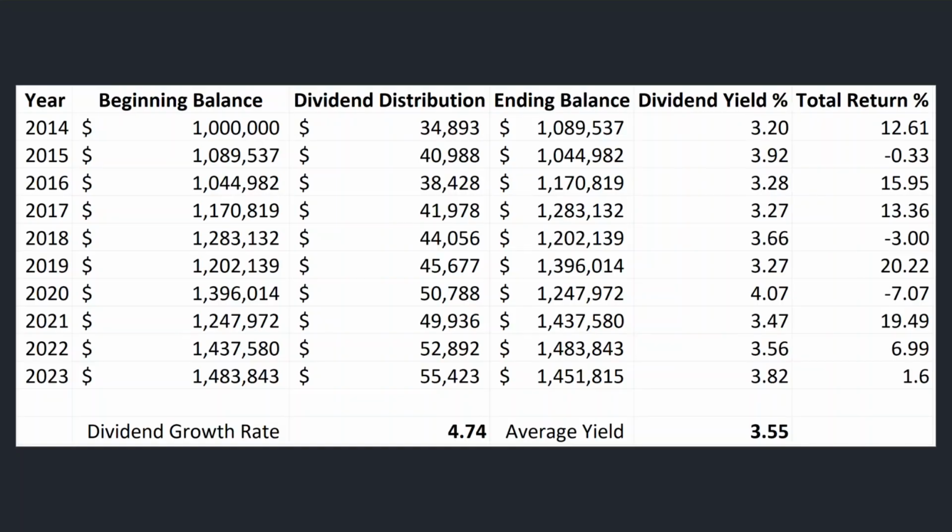The dividend yield for HDV has been really consistent for the last decade, averaging 3.55. What I've done for this illustration is made a $1 million investment on January 1 of 2014, 10 years ago, and then just tracked what the dividend distribution has been throughout the last 10 years. What we're assuming in this illustration is that the dividends were spent or reinvested somewhere else. Here's our ending balance each year for the principal that we've invested.